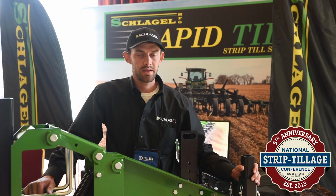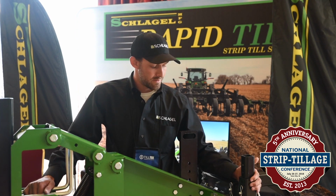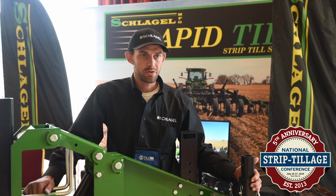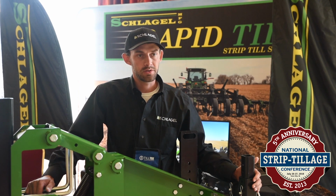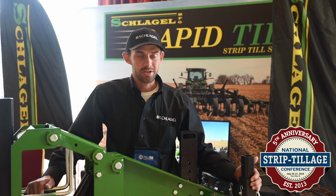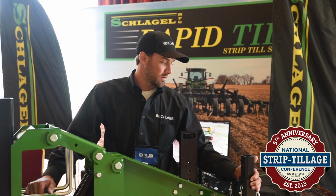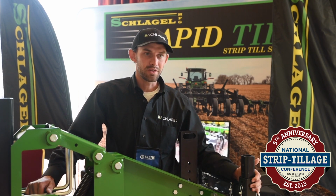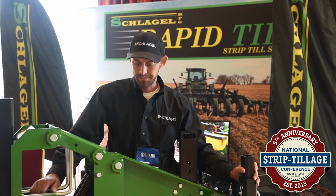Just a rapid till, we've had it for 6 or 7 years now. We haven't changed the design much. It's proven. We're looking in the future to do some changes to it, but nothing right now. It's just tried and trusted, you know. So nothing really different with it. Everything's still pin adjustable.